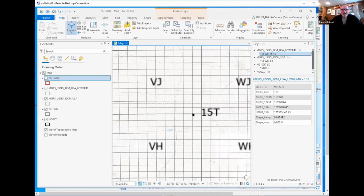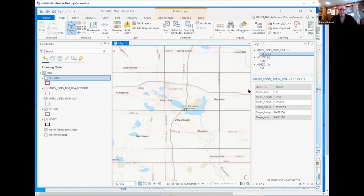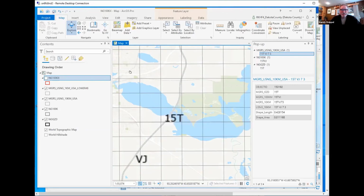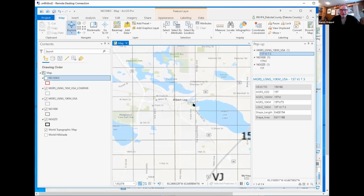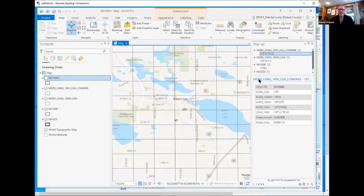As I zoom in, you can see the 10,000 meter squares, and I zoom in a little bit more, and we're seeing more detail, and I get to the 1,000 meter squares. Let me go one more level. There we go. Now we've got the 1,000 meter squares. Here we're looking at a city. Now if I click, it's drilling down through all of those, and over on the right, you can see them. Here are the attributes on the different layers.